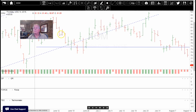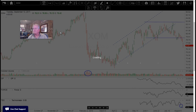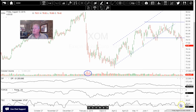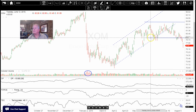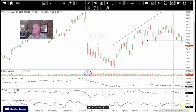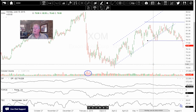ExxonMobil. We hope maybe it's down at the bottom of the range, maybe for a spring or something. We do have an oversold technometer here, and it's a little deep for any type of spring action here. If this trend line, if this support is here, then a quick reversal here would look good. That's one we probably want to watch.